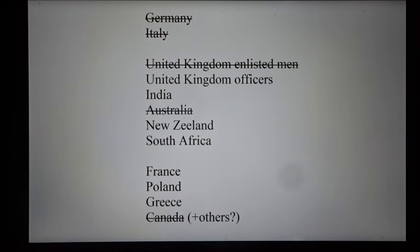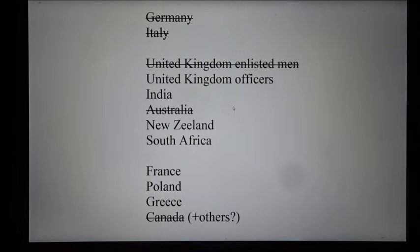So from analyzing the list of burials at Alamein, we can eliminate Australia, Canada, and British enlisted men. What's left over is pretty much British officers, India, New Zealand, South Africa, and then perhaps France, Poland, or Greece. But I have no idea what their ID tags looked like. I mean, I don't know what their serial numbers looked like, especially these free forces. And there were very few of these soldiers. Plus, with Church of England, I think we can pretty much eliminate the possibility of the owner of the bracelet having been French, Polish, or Greek.